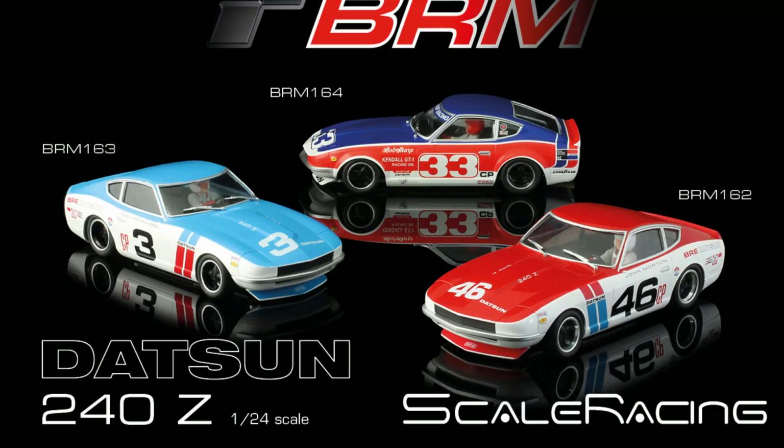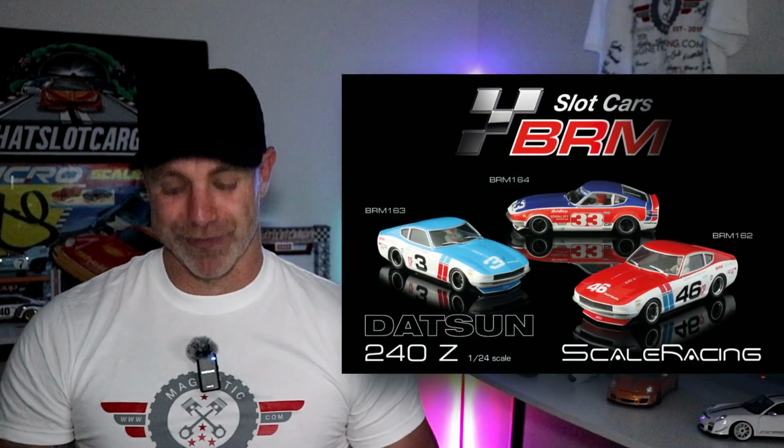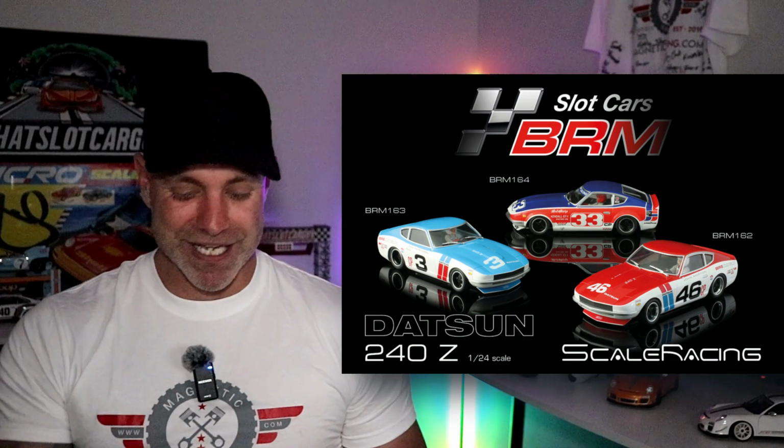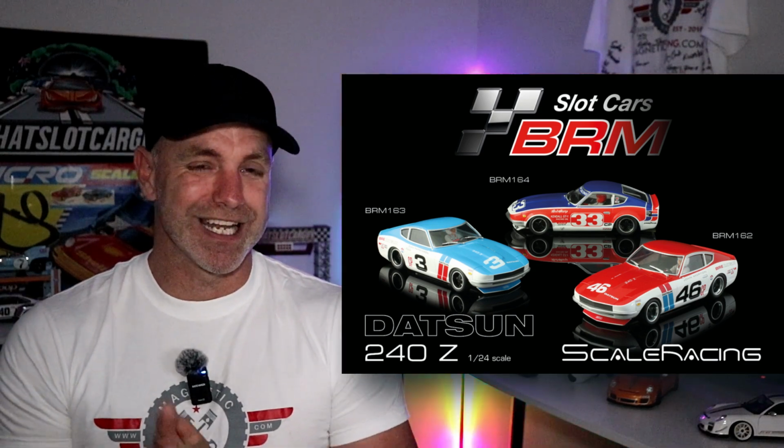And we can't talk about BRM without mentioning the Datsun. I cannot wait for the 240Z. 3 liveries here, car 46, car number 3, and car 33. Massive fan of a Datto. I'm a huge Datsun fan. I hope we see this in the REVO slot range and vice versa with the 510, which we'll talk about again today. But there you go, the Datsun 240 in 1/24 scale. I cannot wait. So talking Datsun, let's talk Revo slot.